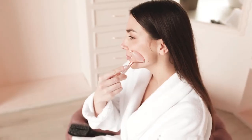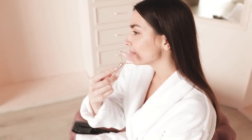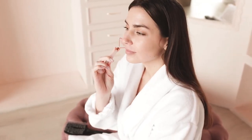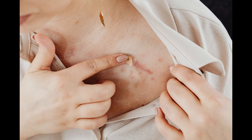Thanks to its active components, giloy sattva, when ingested regularly, scavenges free radicals from the body, and the antipyretic nature alleviates itching sensation caused by allergic conditions like psoriasis, eczema, acne, sunburn, etc.